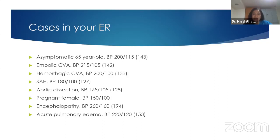If there is an embolic CVA with a blood pressure of 215/105, and you want to probably thrombolyse the patient, he's in a window period, you want to again target a blood pressure reduction of about 15 to 20% only, and reach and maintain a systolic blood pressure of about 180. Hemorrhagic CVA, again, you may not really want to do anything much with the 200 pressures, or just marginally reduce the blood pressure with a dose of labetalol.